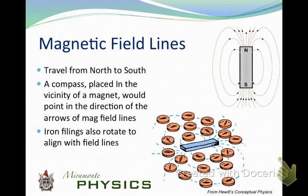Okay, so magnetic field lines. When we're drawing the magnetic field lines around a magnet, the standard is that the lines are going to come out of the north pole and go into the south pole. If you place a compass in the vicinity of a magnet, then the little compass arrows are going to point in the direction of the magnetic field. So whichever way the field lines are going, that would be the direction that the compass would align itself.